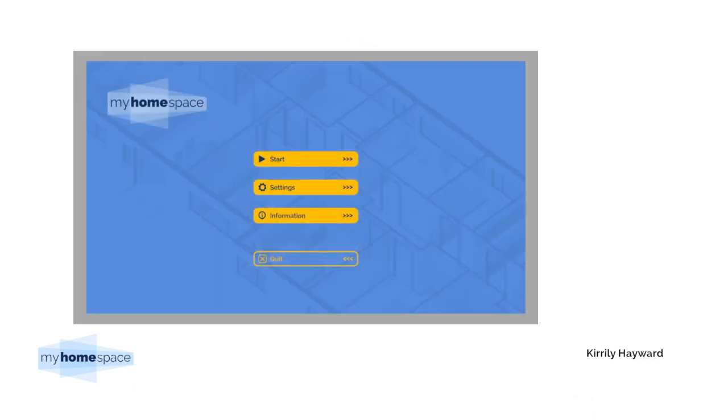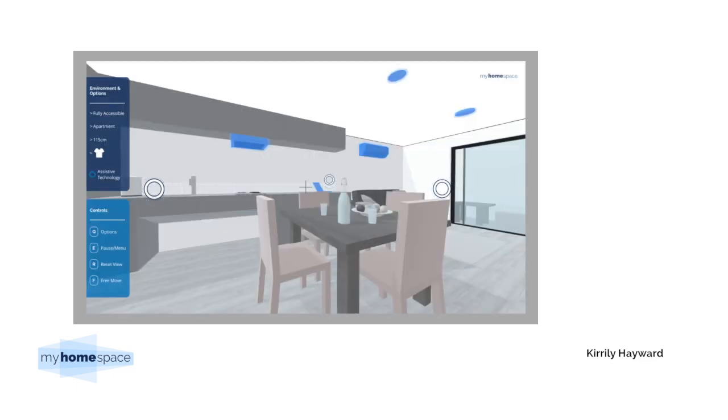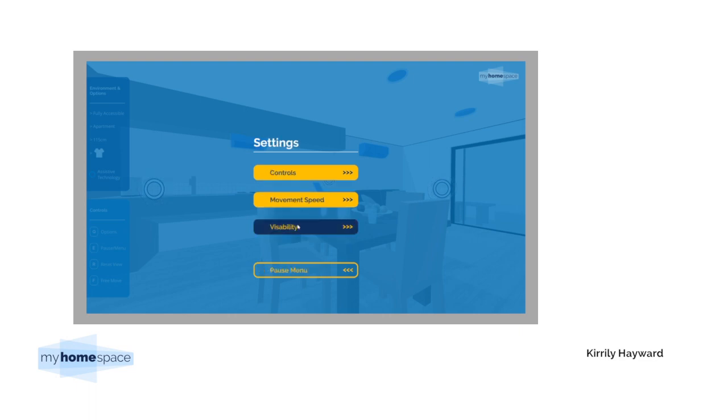My Home Space is the first digital information resource I have found that helps me to explore housing, technology, and support design. I love the fact that I can adjust the features according to my needs when exploring the spaces. Using the mouse, I found to be quite user-friendly, and setting the visual contrast was quite a simple process.